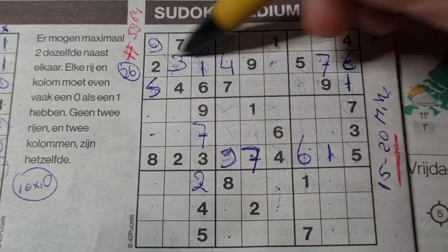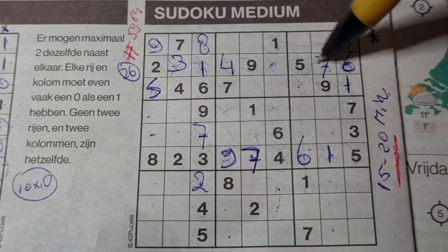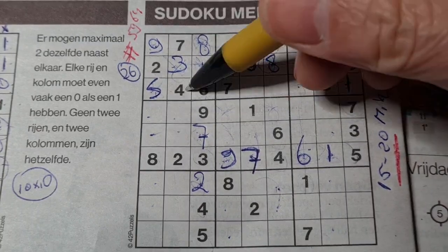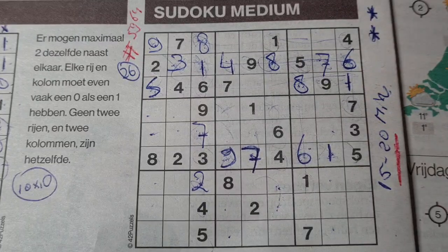1 box left in the second row for number 1, the 2, the 3, the 4, the 5, the 6, the 7, the 8 is missing. 8 in the first row, 8 in the second row. So in the third row, the only place left for the 8 should be there.